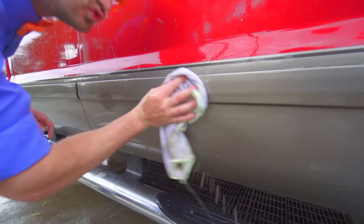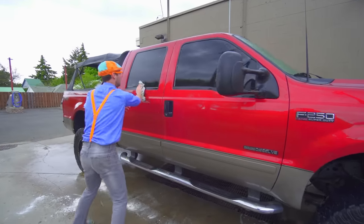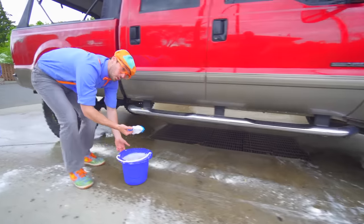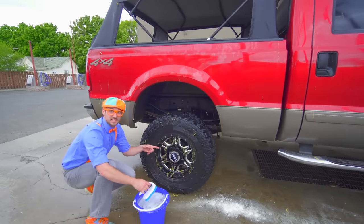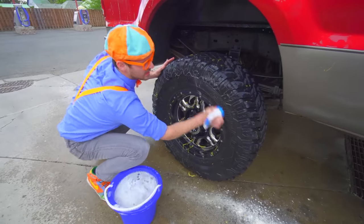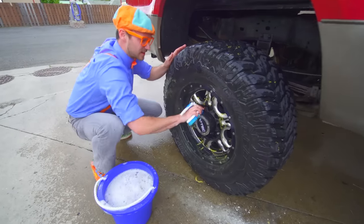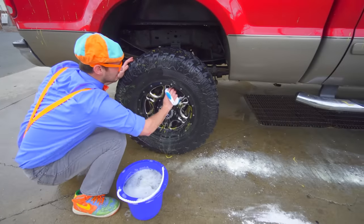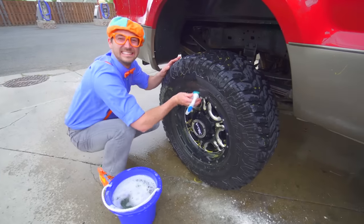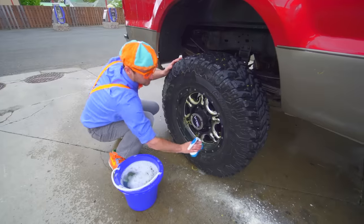Watch this, ready? Okay, here we go. Okay, and ooh, come back to the back. Whoa, whoa, this needs some cleaning. Let's take the scrubby. Scrub, scrub, scrub, scrub. I like cleaning trucks and cars. Scrub, scrub, scrub, scrub. Okay, there we go. Okay, that is pretty clean.